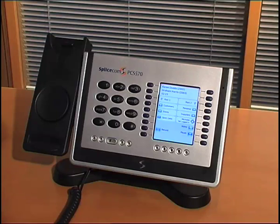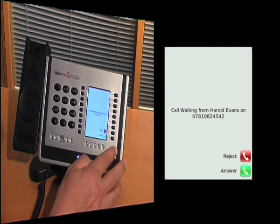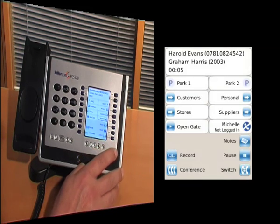At times it's useful to be able to receive a call whilst on a call. The Maximizer system can give you call waiting notification, but the PCS handsets will allow you to know who that caller is. At this stage I'm on a call to Karen. A call now comes in from an external source. I can see that it's Harold Evans calling me and I can choose to answer that call.